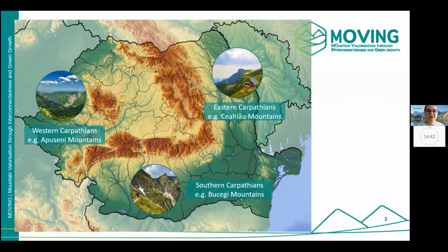Romania, situated in southeastern Europe, has its relief dominated by the Carpathians Mountains, which can be divided into the western, southern, and eastern Carpathians. The southern Carpathians are also considered the Transylvanian Alps and are composed mainly of hard crystalline and volcanic rocks, which give the region the massive character that differentiates it from the other divisions of the Carpathians.